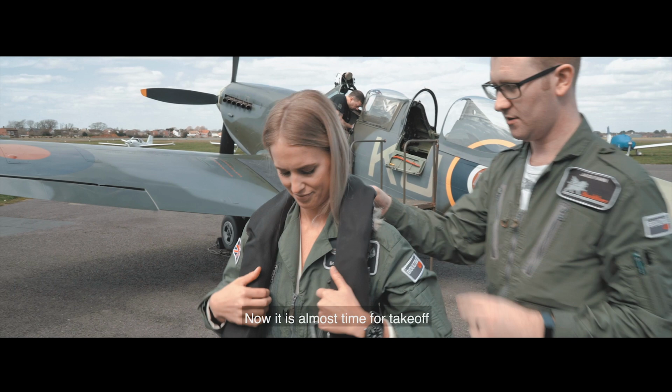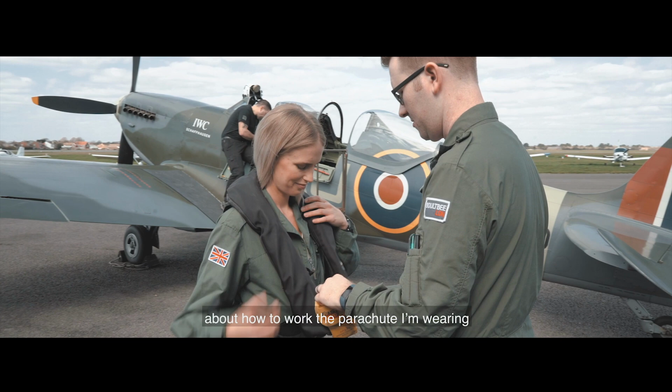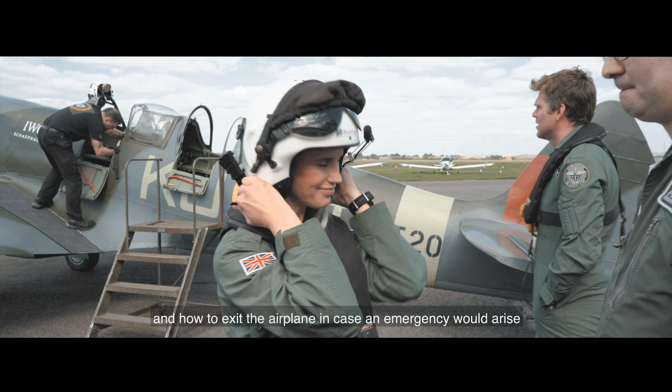It's almost time for takeoff, so I put on my helmet and get briefed once more about how to work the parachute I'm wearing just in case I needed to use it and how to exit the airplane in case an emergency would arise. I can't hear a thing.